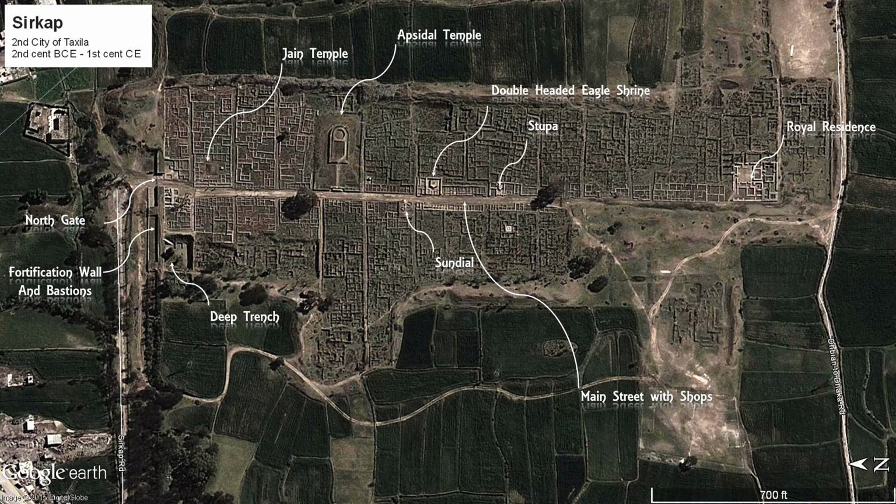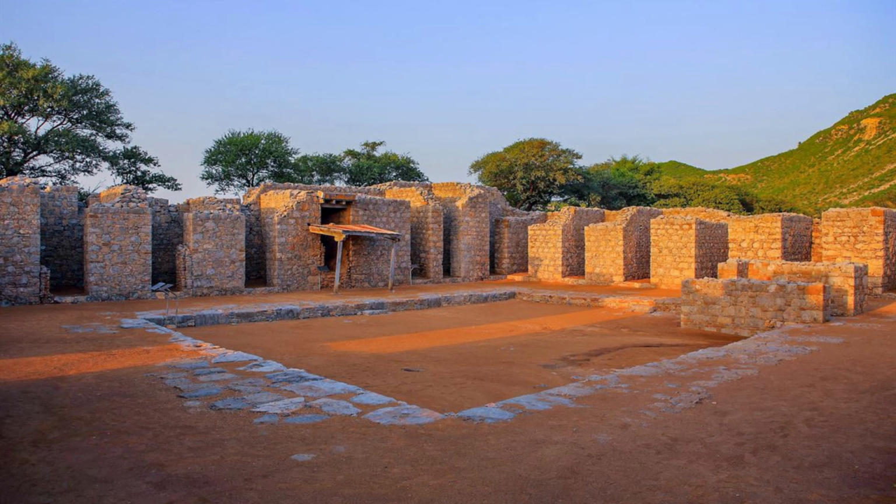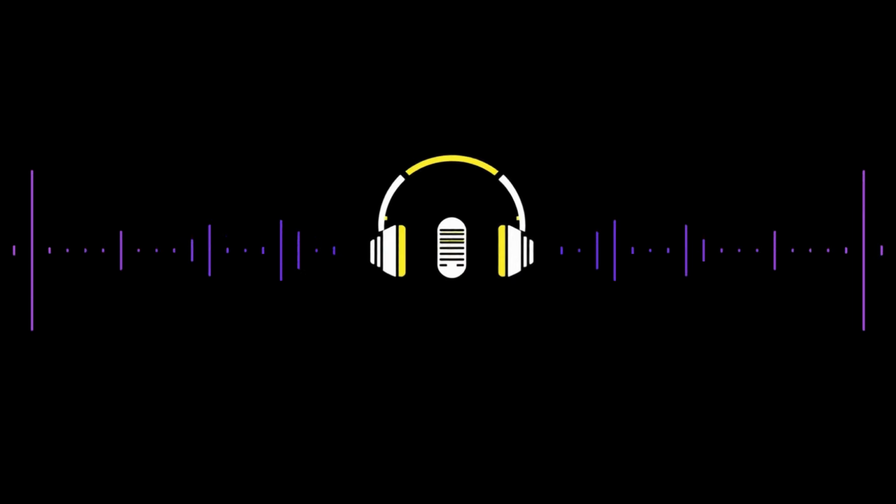Takht-i-Bahi is an old city, layered, literally and figuratively. It was a trading center, even conquered by Alexander the Great. But the real gem for us, the Julian Monastery. Imagine 300, 400 students there, all learning about Buddhism. Wow, I can almost hear those discussions. Those videos really make you feel like you're there.